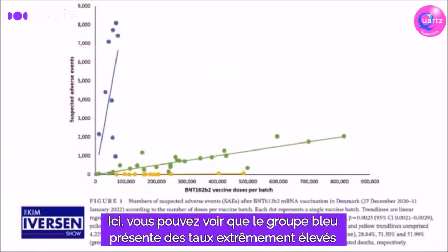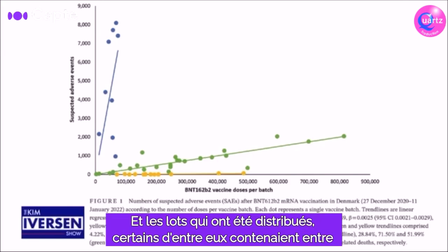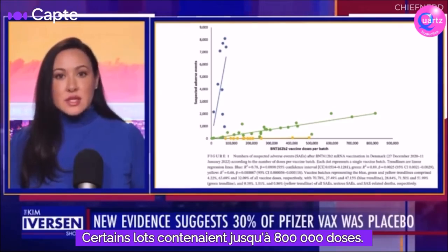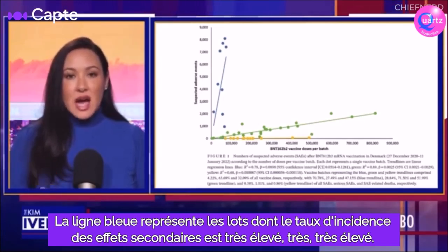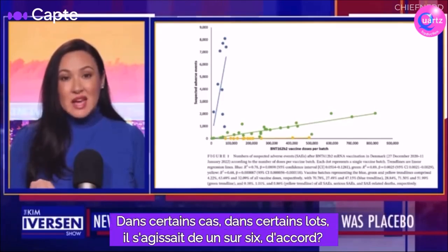So here you can see the blue bunch there is extremely high rates of vaccine side effects for those batches. Each dot represents a batch. And the batches that were given out, some of them had anywhere from, let's say, a few thousand doses to hundreds of thousands of doses in that batch. Some of the batches had up to 800,000 doses. So the blue line there represents batches that had a very high rate of incidence when it comes to side effects. Very, very high. In fact, it was 1 in 10. And in some of the batches, it was 1 in 6.